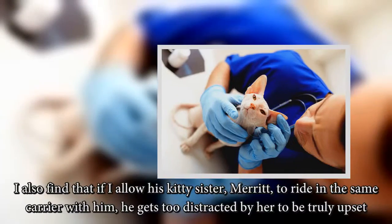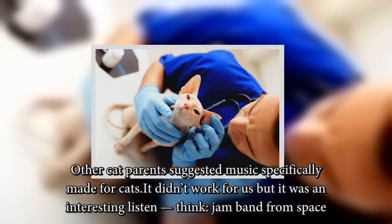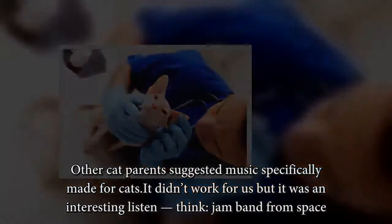Other cat parents suggested music specifically made for cats. It didn't work for us, but it was an interesting listen. Think, jam band from space.